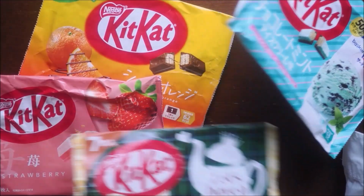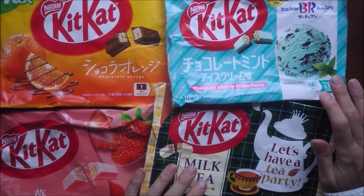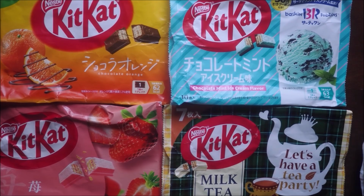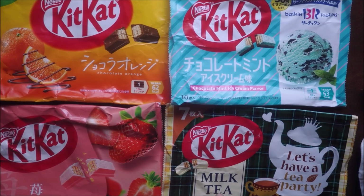They're just obviously things that are known in America. Japan's known for having a wide variety of Kit Kat flavors. These are the 4 that I purchased while there. I saw a couple others, but not the Yubari melon I was looking for, as I mentioned previously. The Yubari melon is something native to Hokkaido, and there's a lot of Yubari melon flavored items. I got a bunch of other candy type things, but no Kit Kats. I couldn't find them. So these are strawberry, chocolate orange, milk tea.